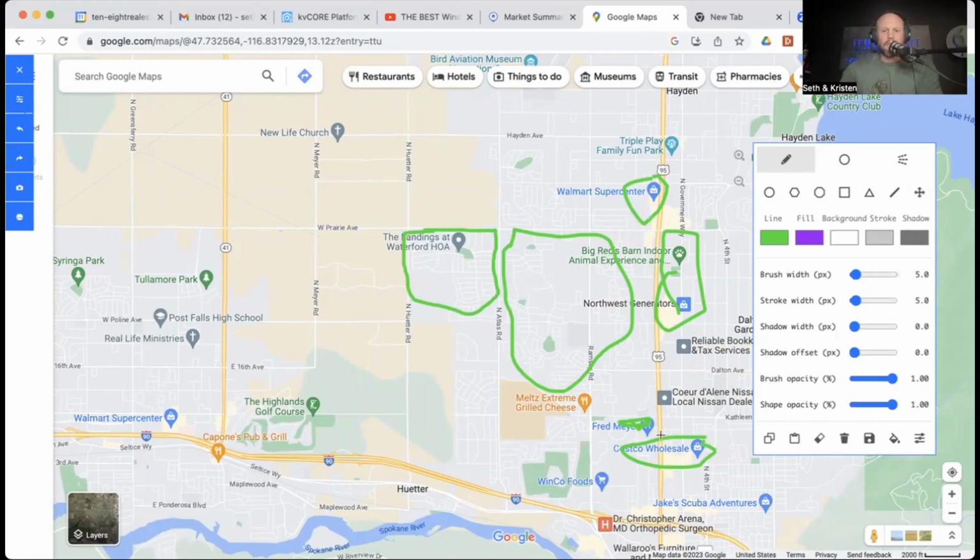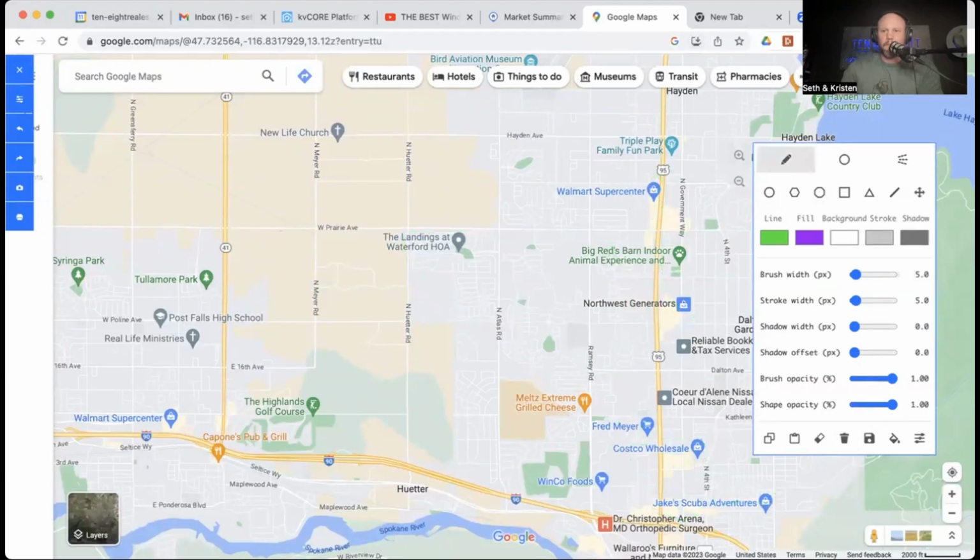So I did not know Jake's Scuba Adventures was there. Never heard of that. Believe it or not, scuba diving is pretty big up here in the lakes. The water is so clear that it's pretty good diving. So I guess I'm not surprised. Okay. So these are some of the better, or bigger neighborhoods here and great for families. Moving down, let's move down into Coeur d'Alene proper so I can show you some of that.